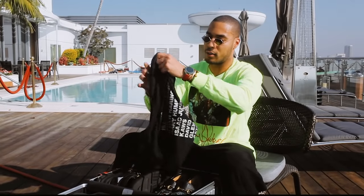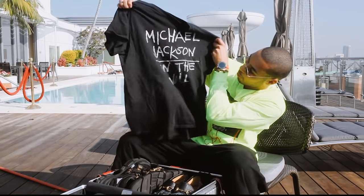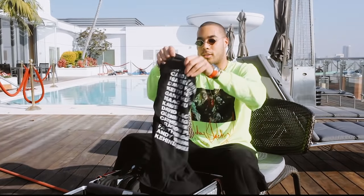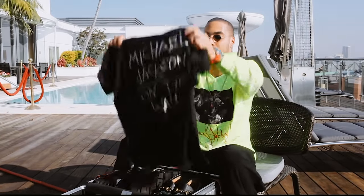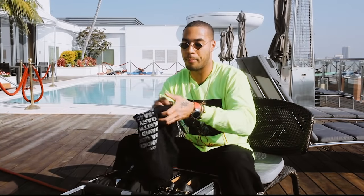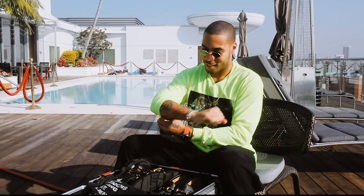So this shirt here, again, one of my favorite ones. Michael Jackson on the wall. It was given to me by one of my boys, Troy, who's a magician from London. And he got this from the Michael Jackson exhibition, which was in London, and I unfortunately couldn't get time to go there, but he got me a nice little souvenir from it, as I'm a big Michael Jackson fan, as a lot of people know. So yeah, that's a very special t-shirt for me. Thanks, Troy!